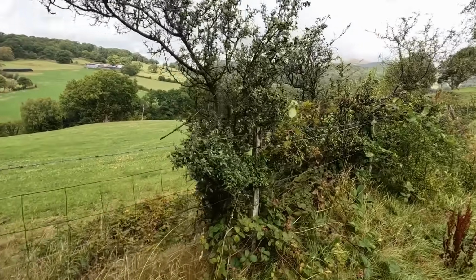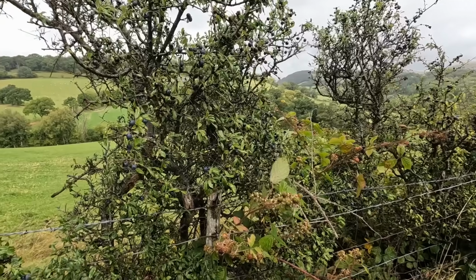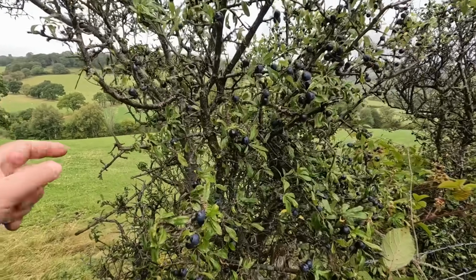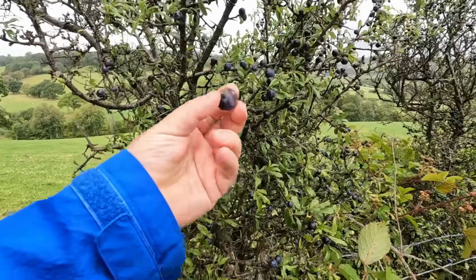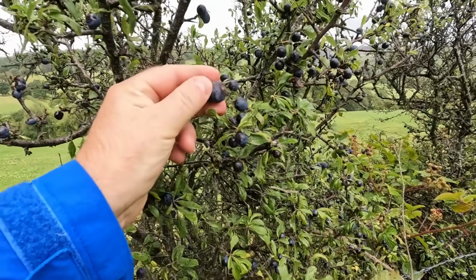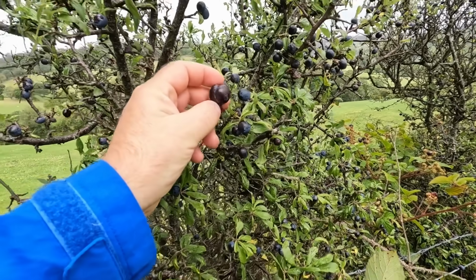And we're back to sloes again. And this is a very, very scrubby, snaggy, compact sloe bush. Tiny, tiny sloes. So there's a bullace and there's a sloe comparison side by side. You can see which is which.